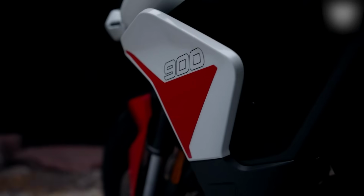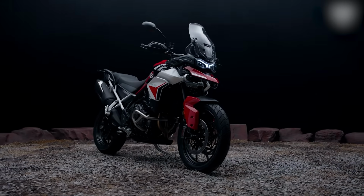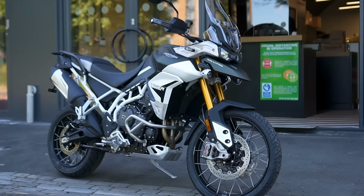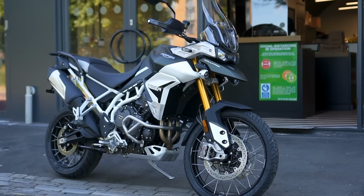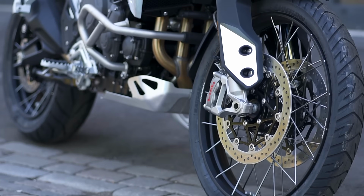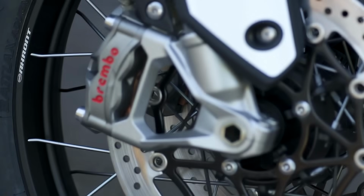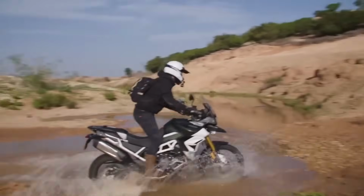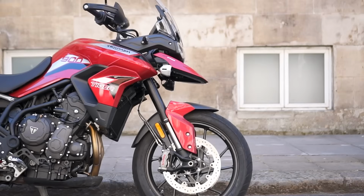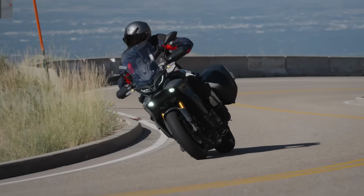The 888cc triple engine provides 95 horsepower at 8,750 RPM and 64 pound-feet of torque at 7,250 RPM. Character and performance in equal measure, with a soundtrack that makes every ride feel special. The 5.3-gallon fuel tank provides excellent range, and the electronics package is comprehensive but not overwhelming. The suspension is tuned for road use rather than off-road heroics, and the build quality is typically Triumph, solid, reliable, and built to last. Think that was the only touring bike that nailed it?